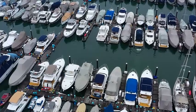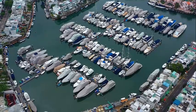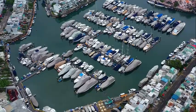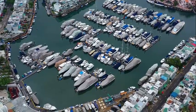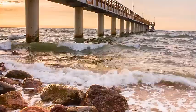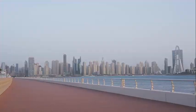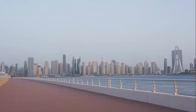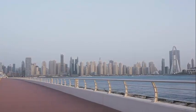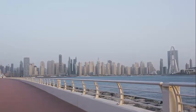Sai Kung Town. The town itself has a laid-back vibe and is a great starting point for your Sai Kung adventure. Stroll along the waterfront promenade, explore the narrow streets, and discover local shops and eateries. Sai Kung Promenade. The waterfront promenade offers scenic views of the harbor and is a perfect place for a leisurely walk. It's especially popular in the evenings when the sun sets over the sea.